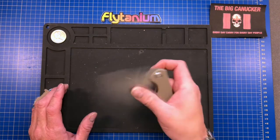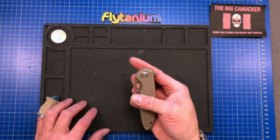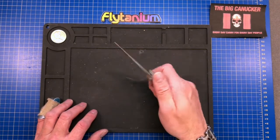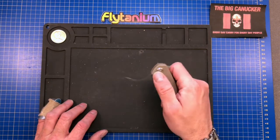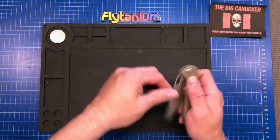So you do have an oblong hole there that you can spidey flick, and you can thumb flick it, and you can flick it with the flipper tab. And let's just have a look here. Oh, sorry, knocked that over.